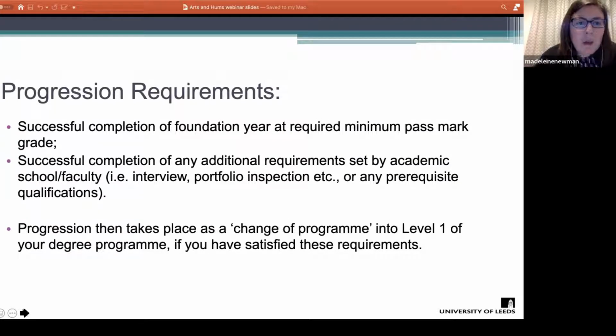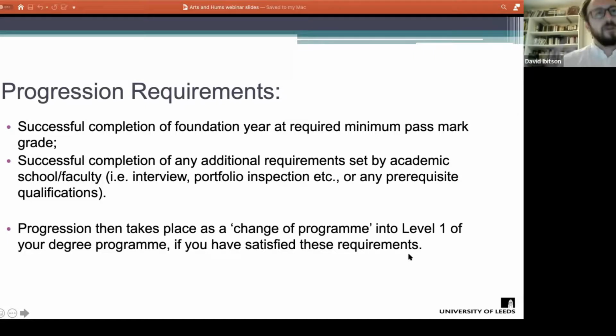Okay, so David, I don't know if you want to say a bit more about that progression process side of things. So when you finish the foundation year, the idea is that you progress seamlessly into your degree. You don't have to reapply, you don't go back into UCAS. But to progress into your future school, you need to get a minimum average grade across all your modules. So we've seen the two different slides there. The first one was subjects and schools that require an average grade of 60. And the second one was schools and subjects that require an average grade of 50 at the end of the foundation year.